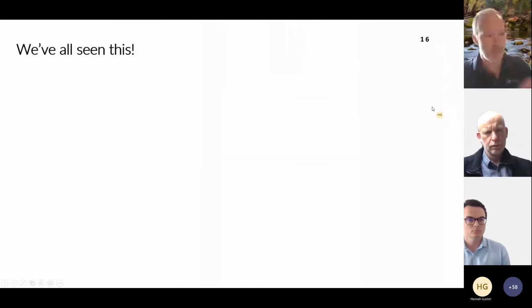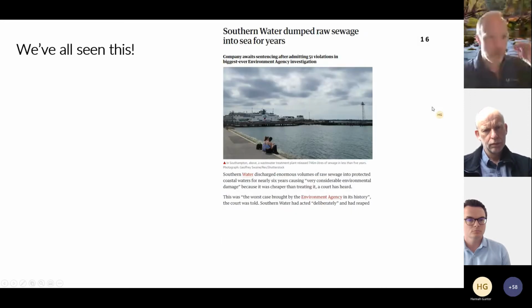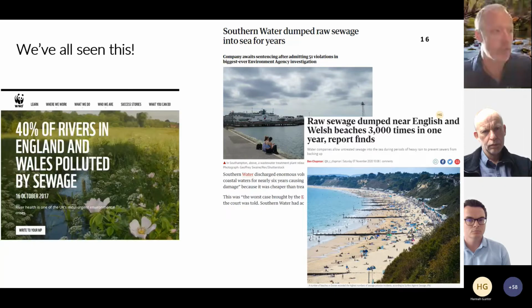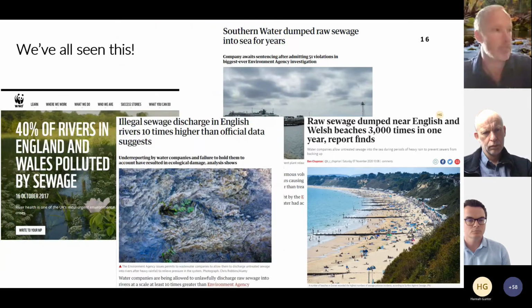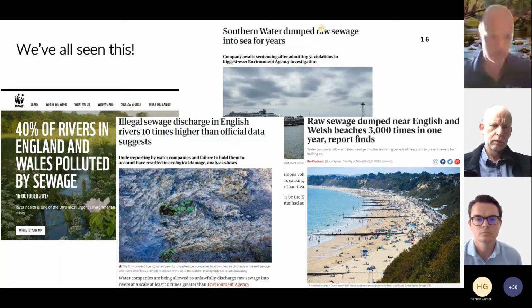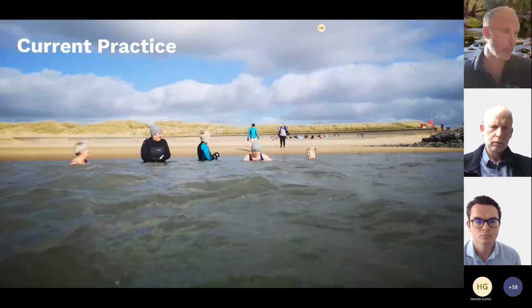We've all seen adverts, news articles in various different papers. They happen more or less every day, and it's usually about the scale and sheer quantity of pollution events and how many times CSOs have discharged. So I'm not going to dwell on that, but it's obviously happening all around us.